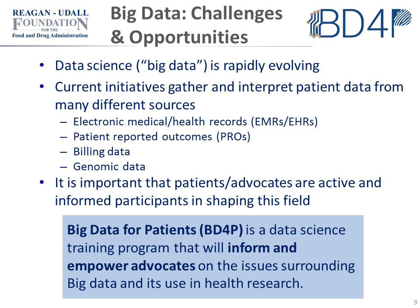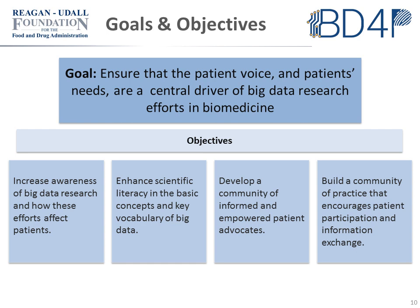And so this is really what drove us to propose and develop the Big Data for Patients program. This program is going to be a data science training program focused on informing and empowering patient advocates on big data research issues, in particular how big data research affects patients and how they can become more involved. So the key goal of this project is to ensure that the patient voice and patient needs are an essential driver of big data research efforts in biomedicine.